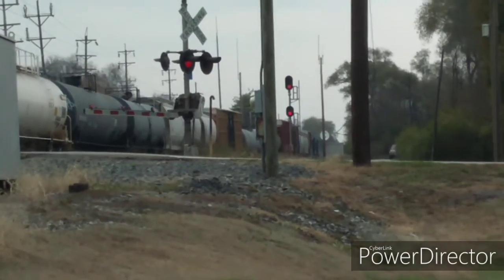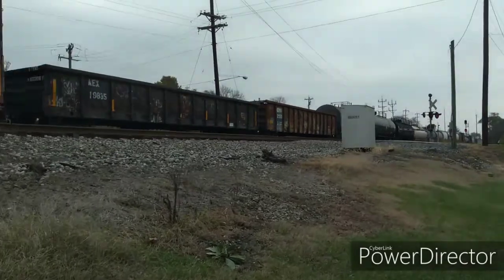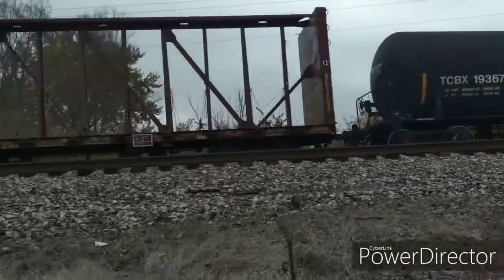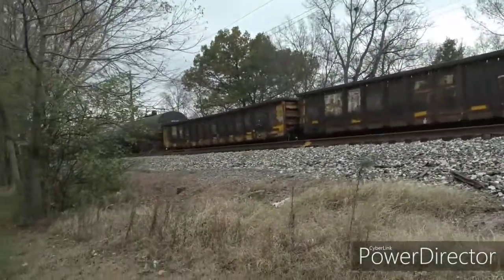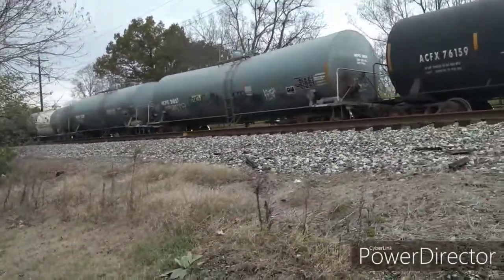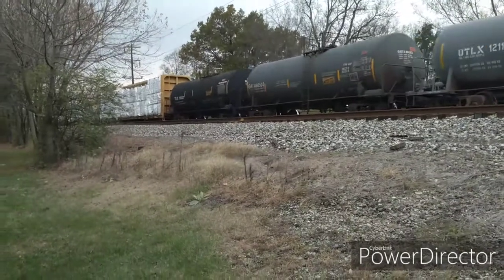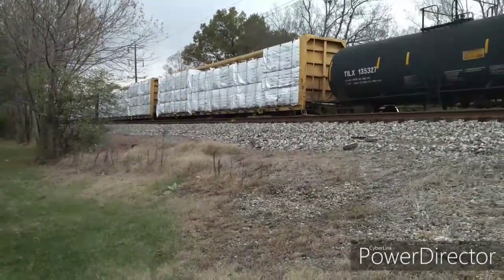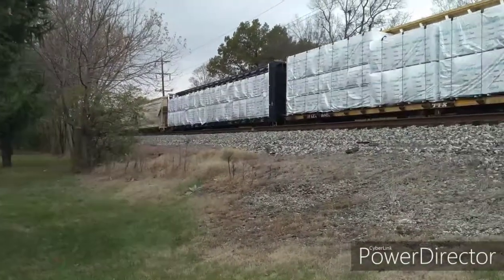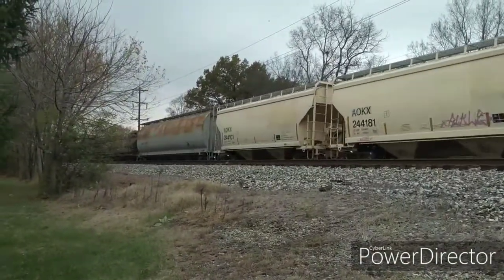It was pretty nice that no cars came to this crossing while I was zoomed in there. You can faintly hear the horn of the locomotive in the background. He's just now passing where I normally sit.